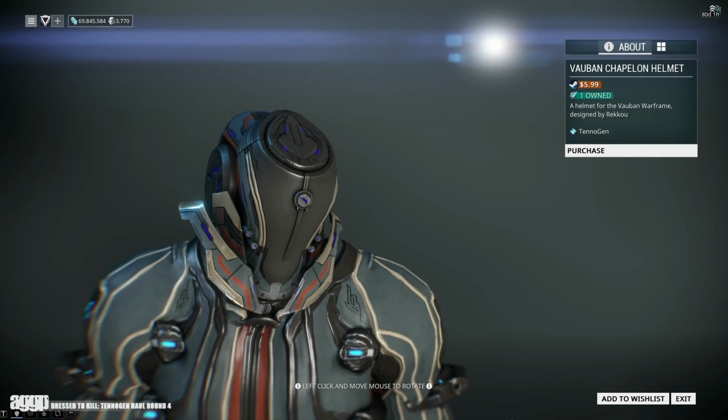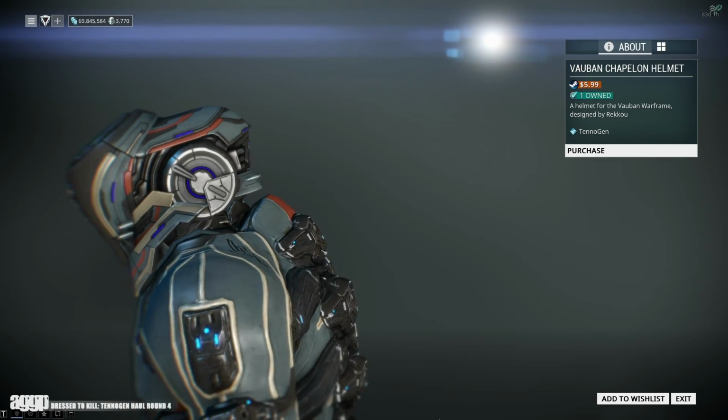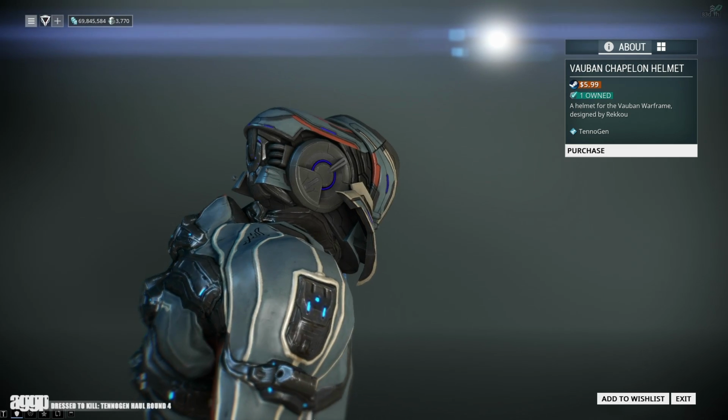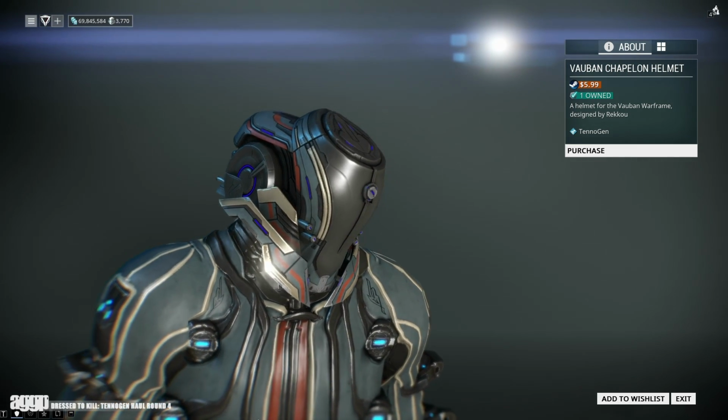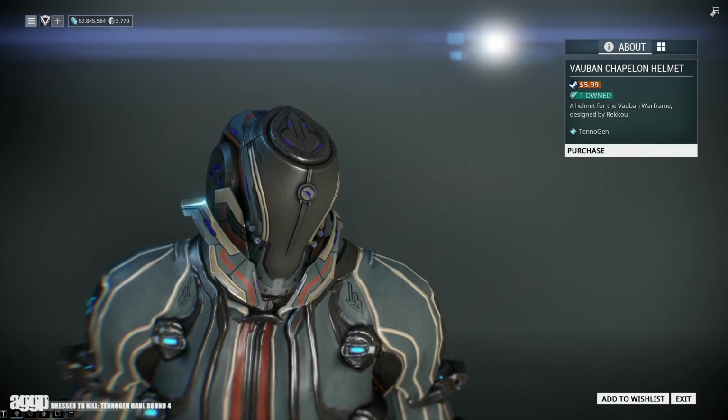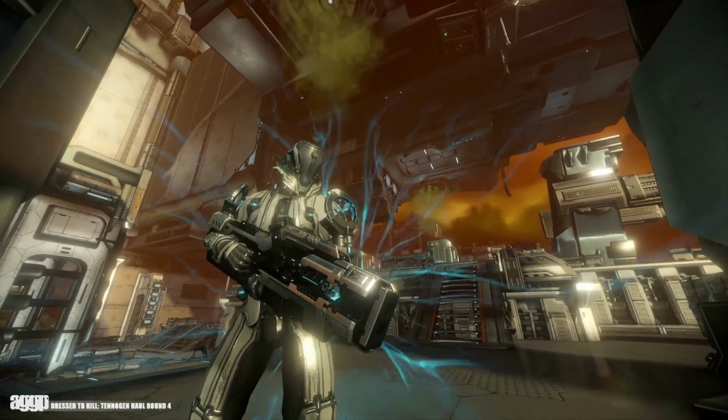Okay, so rounding out this batch, Reiku literally hit us with a 1-2 punch. First starting off with the Chaperon helmet for Vauban. Thank dear sweet Jesus, because the poor man has not had a helmet that hasn't made him look like some form of circus clown for so long. He desperately needed this, and I think it looks absolutely amazing.